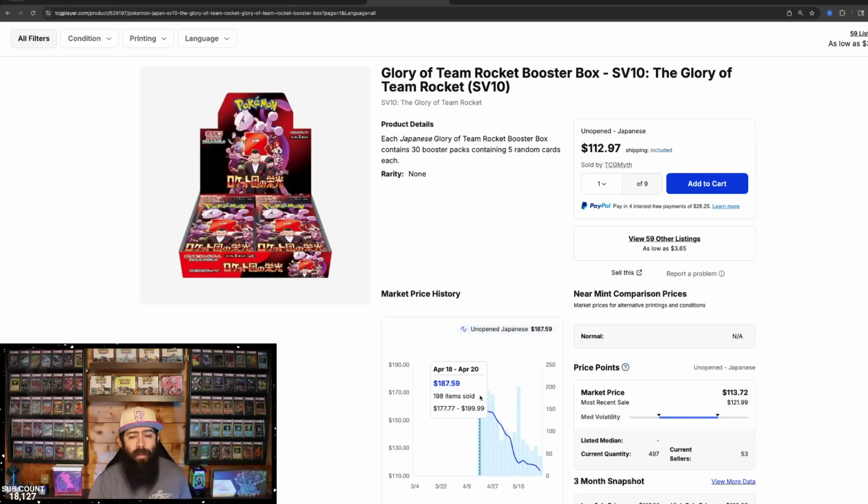So this is one where I'm going to target throughout the month. It's the Glory of Team Rocket, Japanese, because I do like Japanese. I like opening Japanese. Obviously, the print quality is extremely good. So I'd love to have some to be able to rip and then some to set aside for sealed as well. I do think that this box looks nice having this displayed as well.